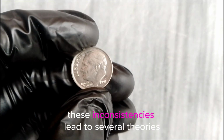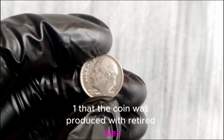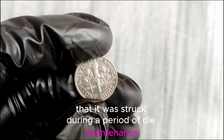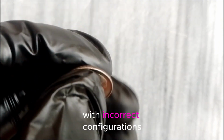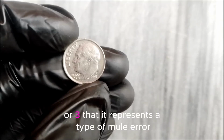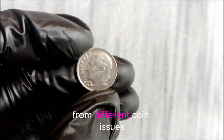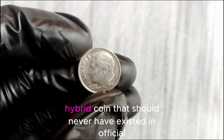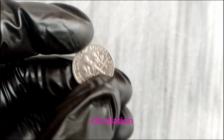These inconsistencies lead to several theories: 1. That the coin was produced with retired dies reused in error; 2. That it was struck during a period of die maintenance or test runs that inadvertently resulted in a batch of coins with incorrect configurations; or 3. That it represents a type of mule error, where obverse and reverse dies from different coin issues were mismatched and struck together, creating a one-of-a-kind hybrid coin that should never have existed in official circulation.